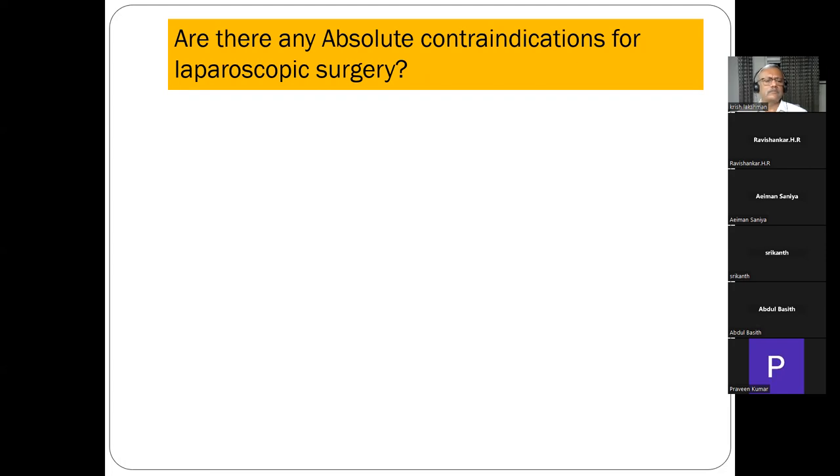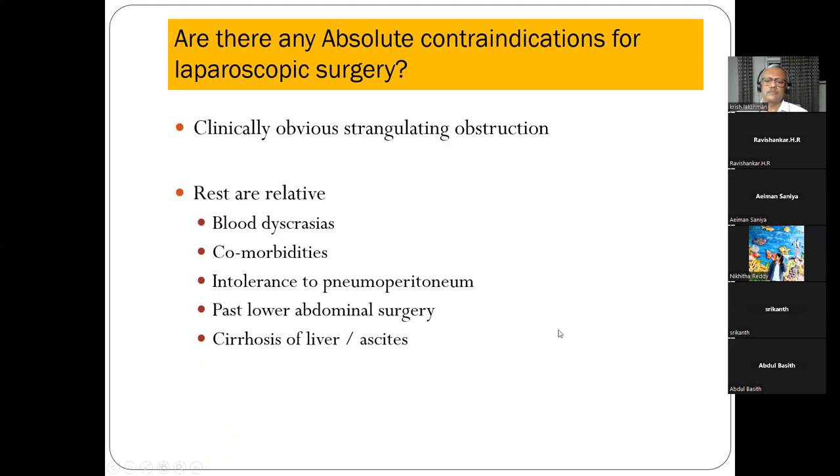Nikita? Yes, sir. Coagulopathy? Absolute? Relative? Relative, sir. Relative contraindication. Okay. Previous abdominal surgeries which produce large adhesions, sir. All right. Relative or absolute? I think this also could be relative, sir. Yeah. Okay.